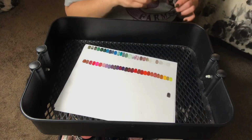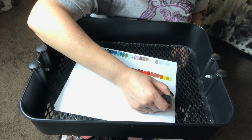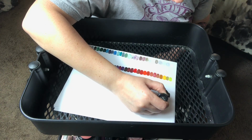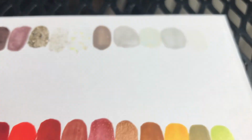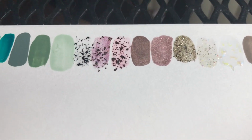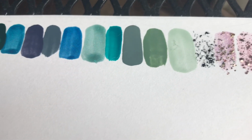Okay, so we're just going to breeze through these swatches because there's so many of them. Virgo. Let's start with the whites. Sophie. So here are all the shades starting at the lightest, which was Paper Snow. So you can get a nice close-up of all of these beautiful shades and glitters. Casino Night.